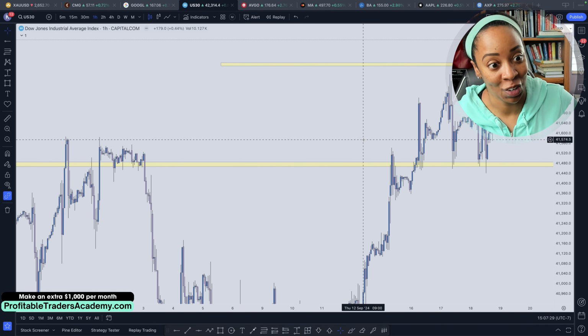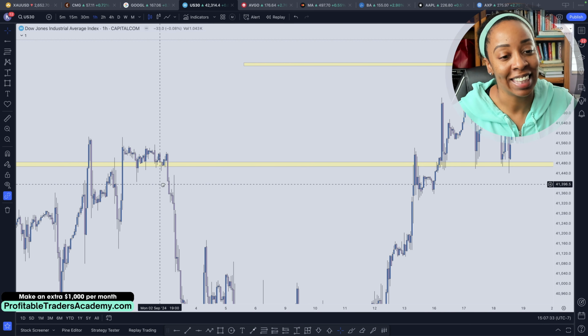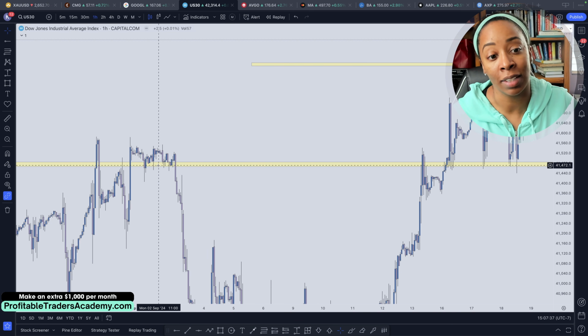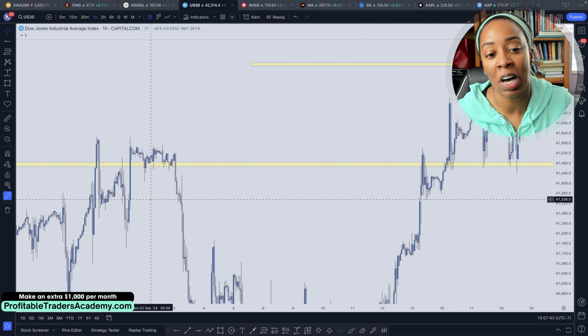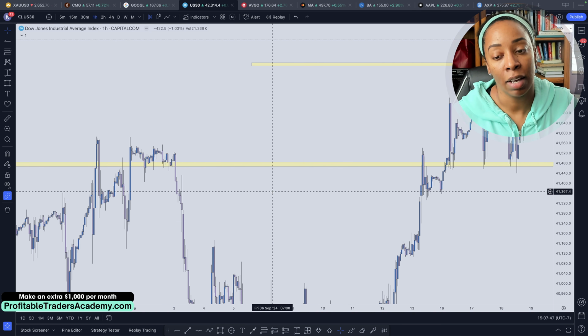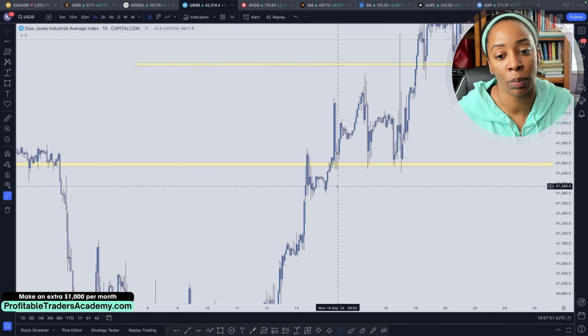You can do it on yours, but I don't want it on mine because I want it to be really clean. But one of the things that I do like over here is that we have found support in the same zone, rejection in the zone. Even though price here broke up and then broke back down, and then here it came down and it sold off tremendously. If we look at more recent price action, this was actually a bounce up zone. So I really like that.